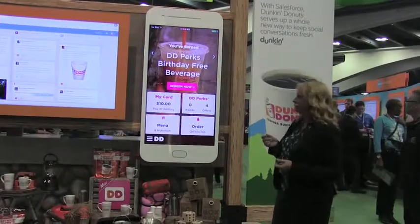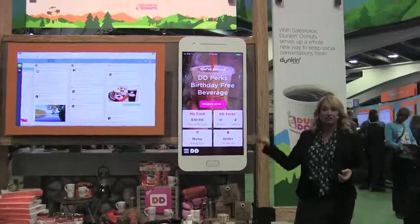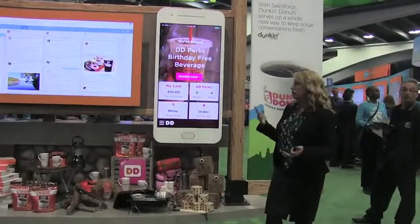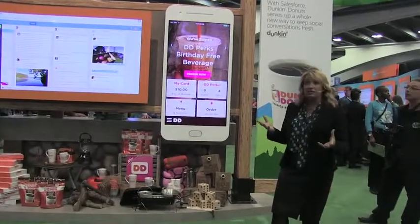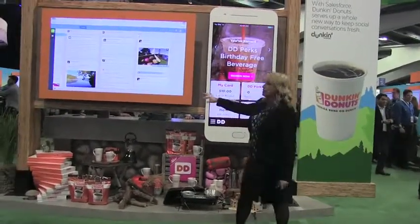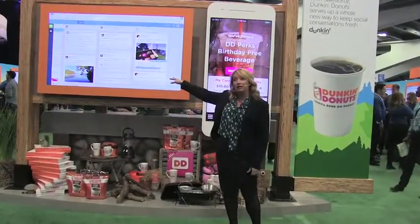In social media. So here we are in Social Studio, and we can see all the conversations that are happening around Dunkin' across Twitter, Facebook, Instagram, and more. And thanks to the power of Salesforce Einstein, we can even use artificial intelligence to classify images, locations, brand images, and more without anything being tagged.